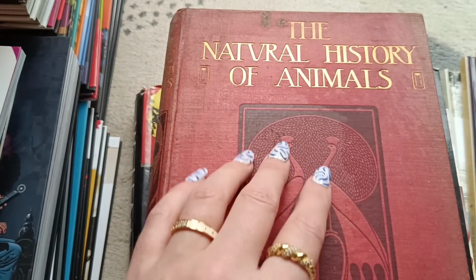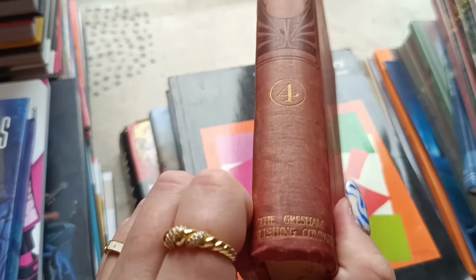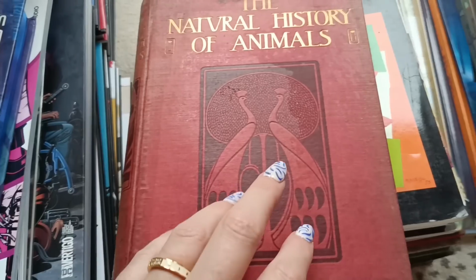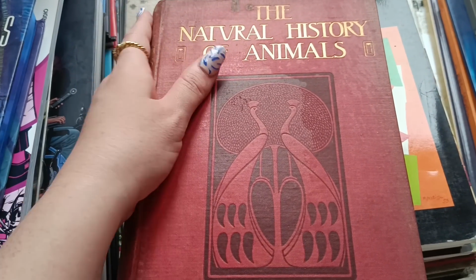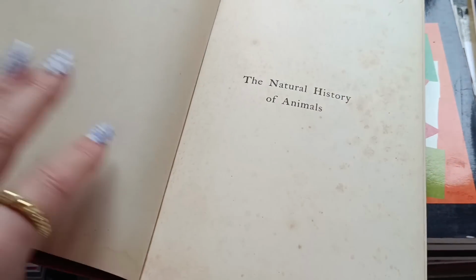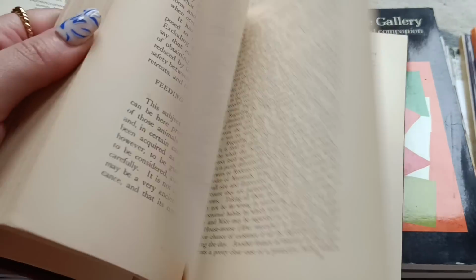So this is The Natural History of Animals. I think it's volume 4, if I remember correctly. Yeah, volume 4. How gorgeous is this book? I just thought this would make a gorgeous video with tracing and all the old book sounds you want. And then inside, it's a bit moldy. This was €5, a little more expensive than the books generally, but I was like, yeah, I can do a gorgeous video with this.